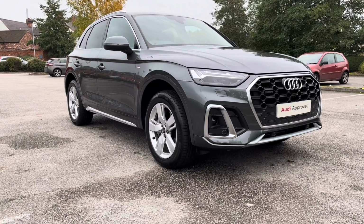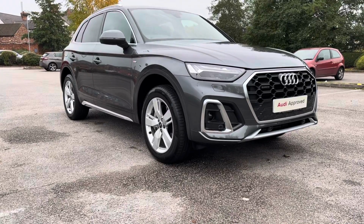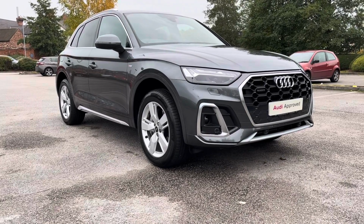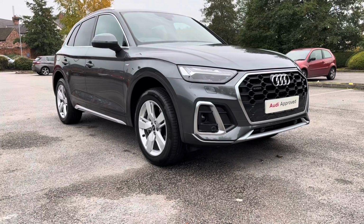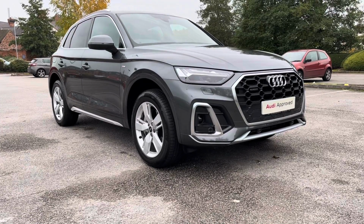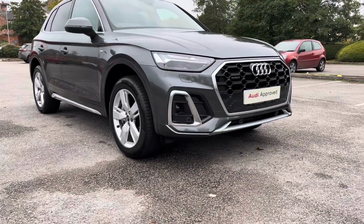This is the used Audi Q5 2.0 TFSIe S-Line S Tronic, which we now have in stock. As this is a used vehicle, it does come with 12 months warranty and also 12 months roadside assistance. For a personalised finance quote or to book a test drive, please give our sales team a call on 01785 899 417. Firstly, in this video, we'll take you on a 360 walk around the vehicle, and then we'll check out the interior controls and technology.